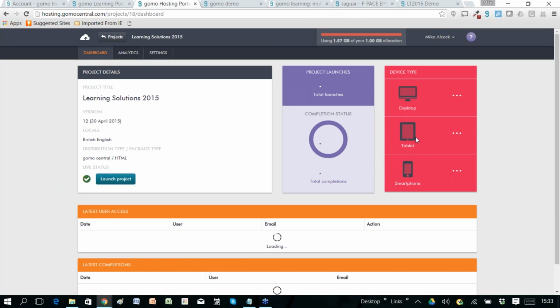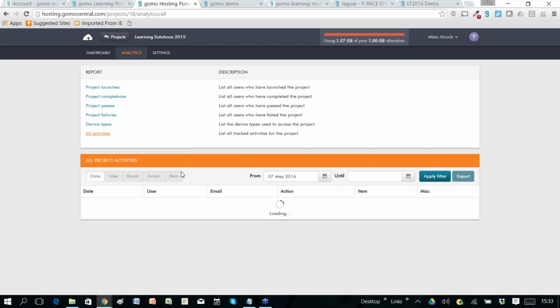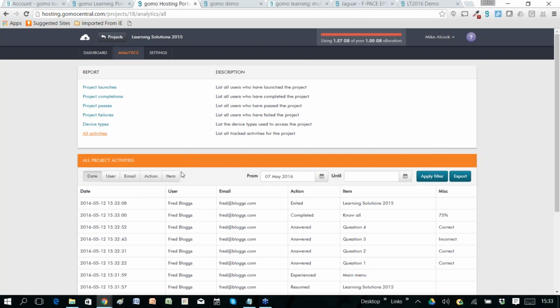You've got your device type analysis, launches and completions, but if we go into the analytics and run the all activities report, we'll see what Fred was up to. And this level of tracking is provided by Gomo wherever you distribute your content. So we've got xAPI analytics running constantly as the students journey through their courses, and we're measuring everything they do. And we can see that Fred here resumed Learning Solutions 2015, went to the main menu, got questions 1 and 2 correct, question 3 was incorrect, question 4 was correct, and he scored 75%.